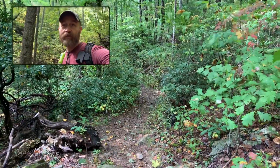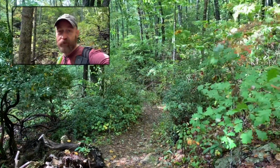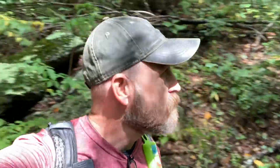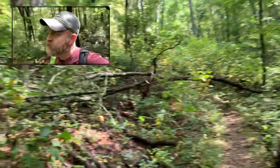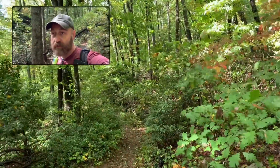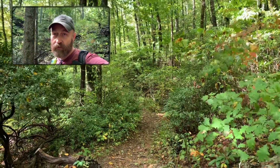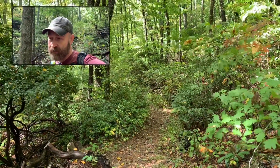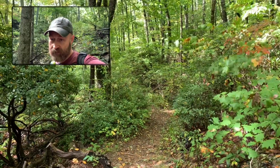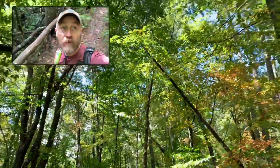Well, this hike starts out right away with a fairly continuous climb up to Rattlesnake Lodge. There's a couple of little stream crossings, and today is Saturday, October 9th, and the leaves are just starting to change here. I have been camped up at Mount Mitchell State Park since Wednesday, and it has rained pretty much off and on all night. Wednesday night, Thursday night, off and on Friday night, and finally it's cleared up here on Saturday.